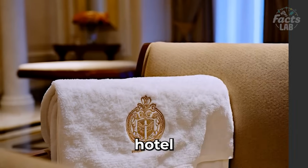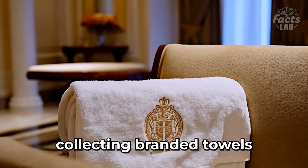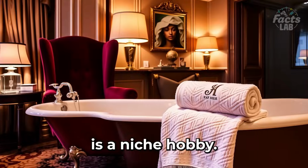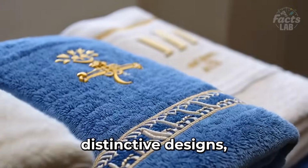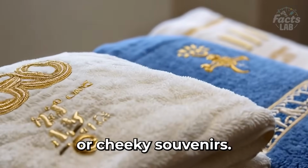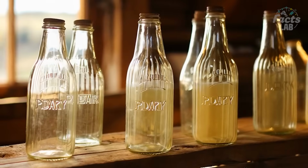56th. Hotel towels and bathrobes. While it may seem odd, collecting branded towels and bathrobes from luxury hotels is a niche hobby. High-end hotels like the Ritz-Carlton or Waldorf Astoria often have distinctive designs, and collectors value them as symbols of opulence or cheeky souvenirs. 57th. Milk bottles.